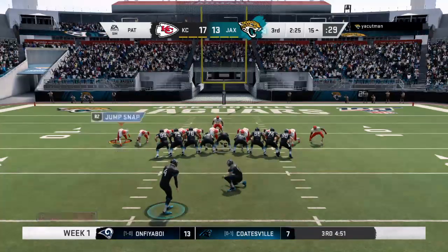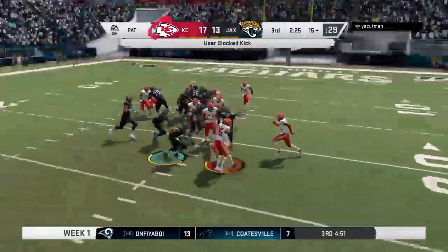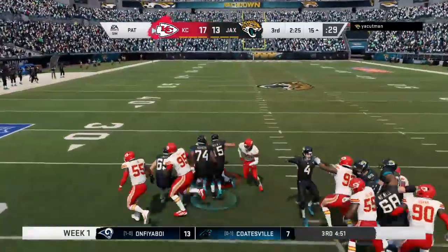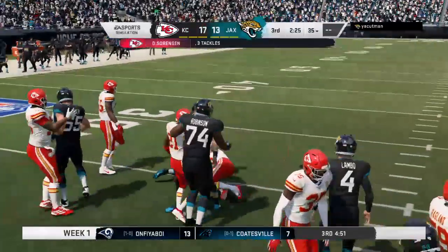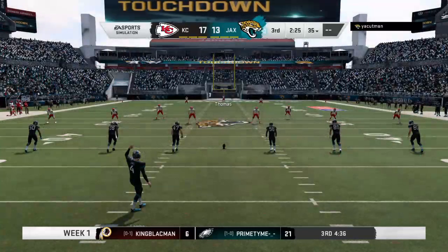And break out your calculator, partner, because his yards... Oh, this is blocked. Oh, the Chiefs have got him. But he doesn't get far. They're able to stop him. And after all that, the extra point attempt unsuccessful.